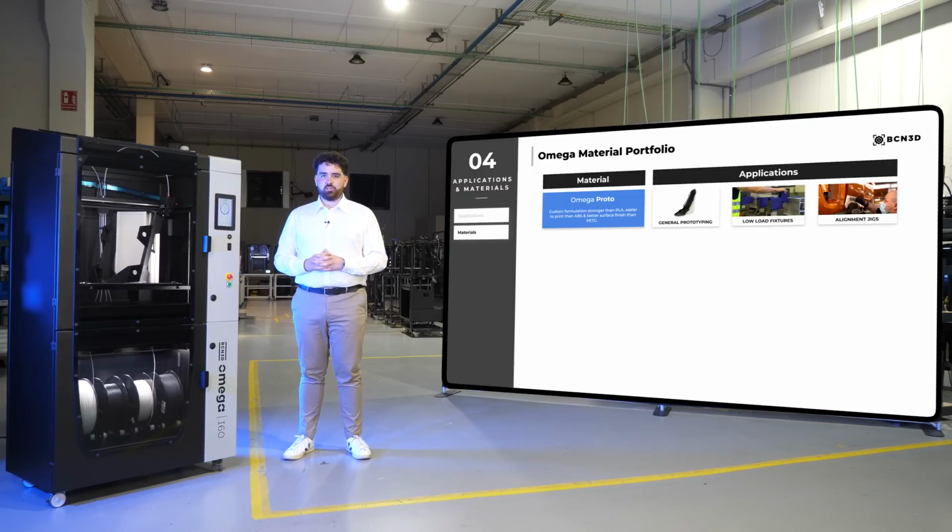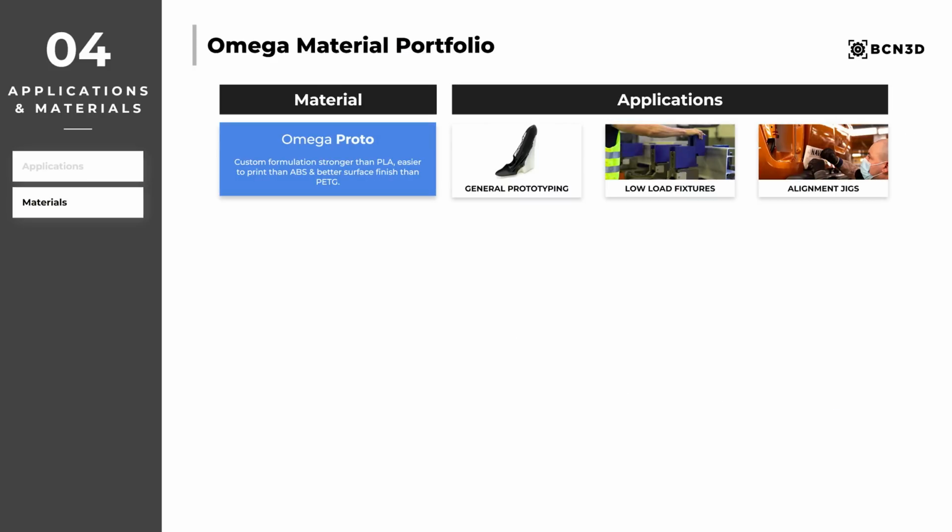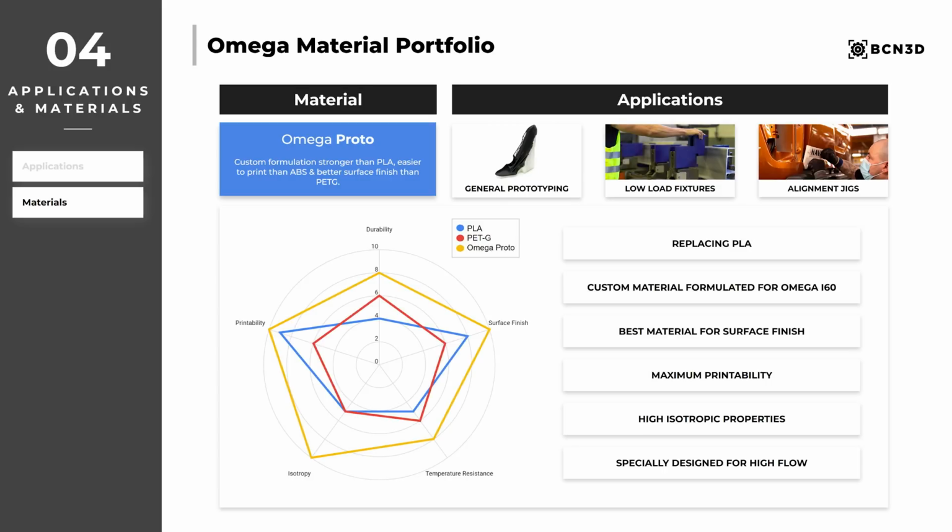Firstly, Omega Proto. This material is a custom formulation that we've spent time developing with a filament manufacturer specifically for Omega I60. Omega Proto is the go-to material for prototyping, jigs and fixtures, low load bearing alignment guides and drill guides. Omega Proto has a smooth matte black surface finish.